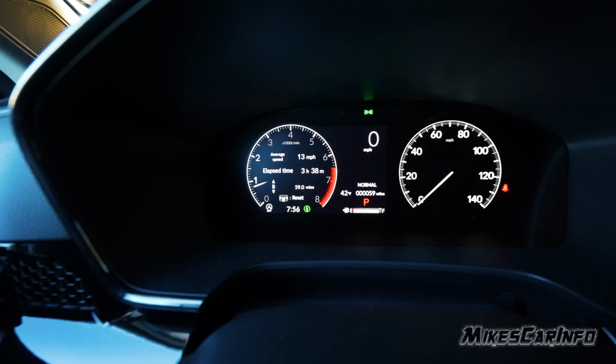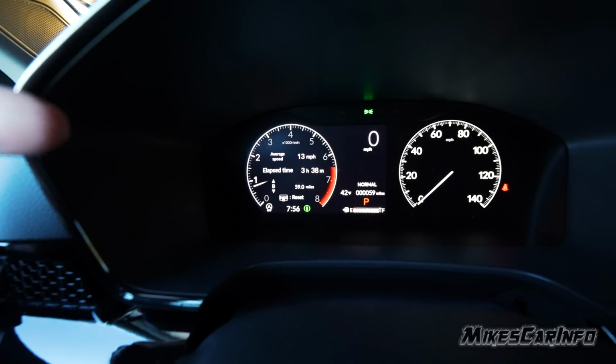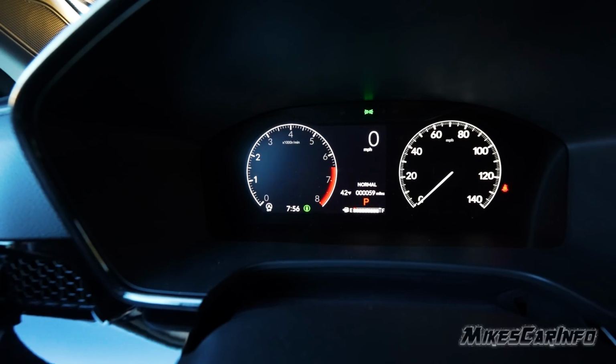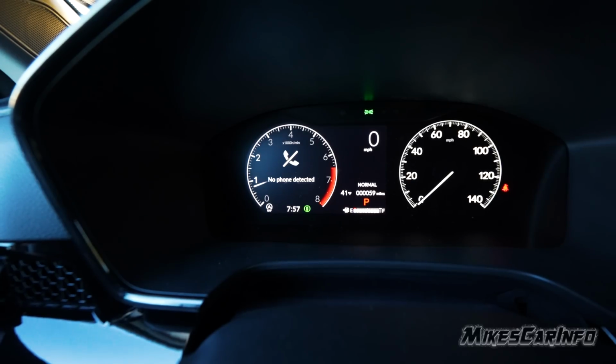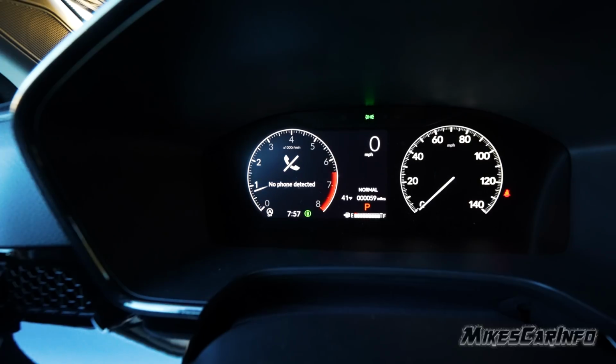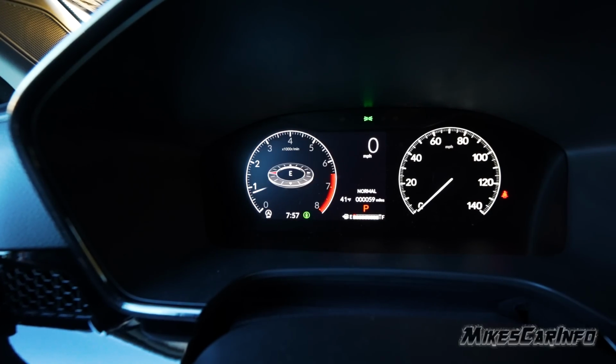Speed and time, so this also has your average speed, elapsed time, and then you have your trips here as well. Audio, just whatever your radio is doing will show up there. Phone, once you pair your phone, you have information here. So if you receive a call, it'll show like the caller ID right there and stuff. Navigation is just a compass, shows right here.